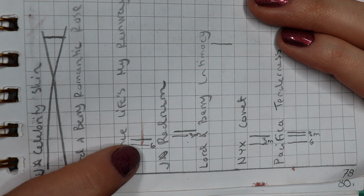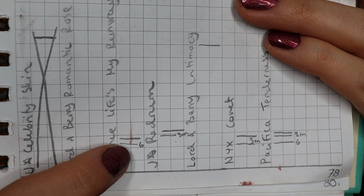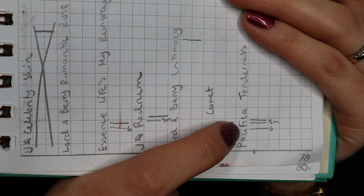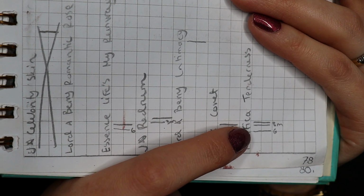So that's the progress with the Essence lipstick. The line above is where I was in the intro, and the line below it is where I am right now. And over here you can see my progress with the Pacifica lipstick.